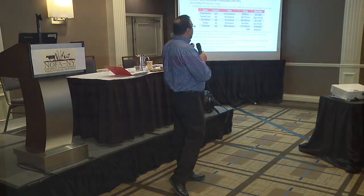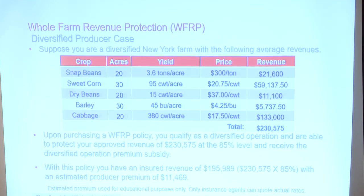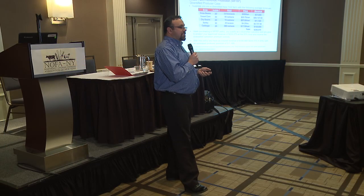Okay, so we put this example together of a diversified farm. So they qualify for being diversified, and so they can protect that revenue of $230,575 at the 85% level, and then they get additional premium subsidy for a diversified operation. So when you look at it, they would have insured revenue of about $196,000, and their estimated premium would be $11,469.